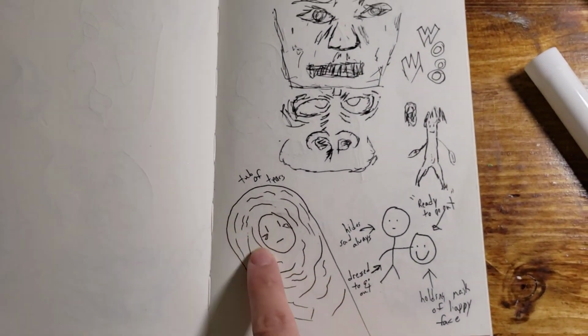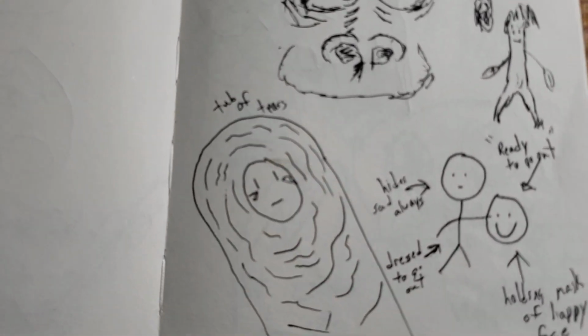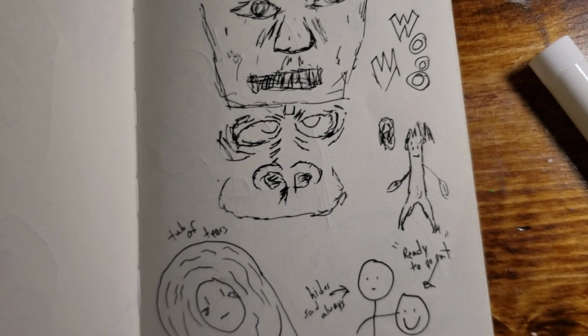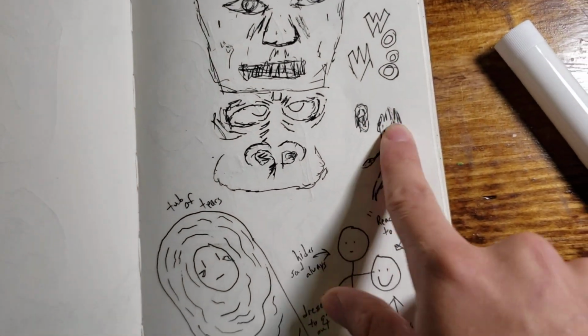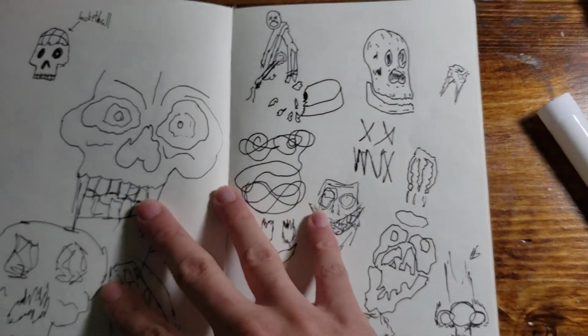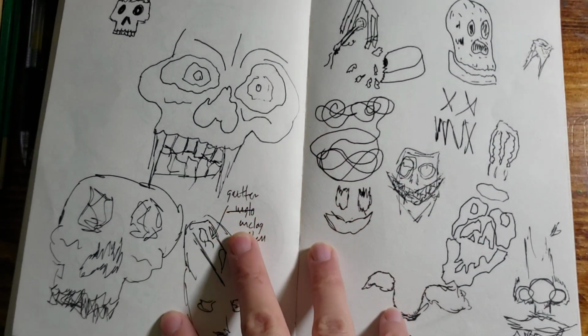This is also that tub. So this is the painting that I named A Tub of Tears. That's just more cartoony. Then I'm trying some faces and stuff like that. Here's a little concept for my future. Here's another concept. Write it down. Sometimes I have to just write down words. It'll help me in the future.